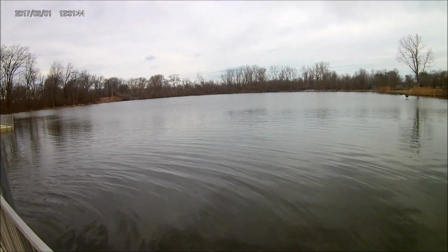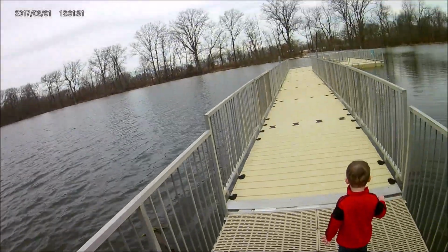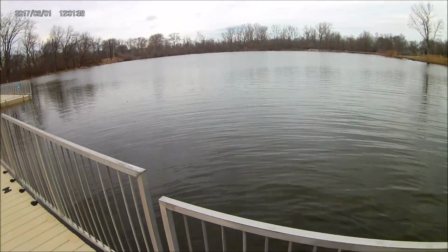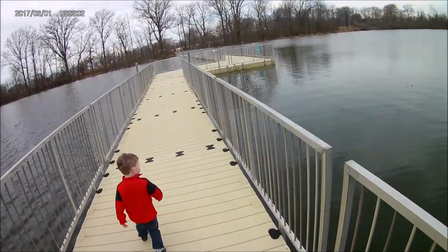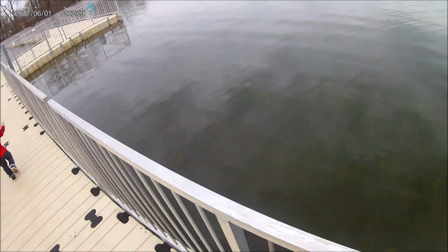There's a couple docks over there, some private property around the lake. It's a pretty big lake that goes down that way. I know there's fish in here. A buddy of mine said he fishes it, and there's channel catfish in here, and there's bass. Wow, there's a lot of lily pads. It's looking like I'm going to have to get the frog mold and make some frogs and try that out here.